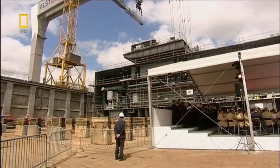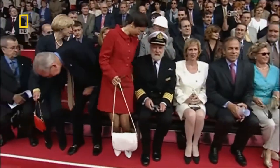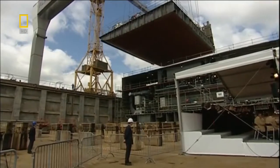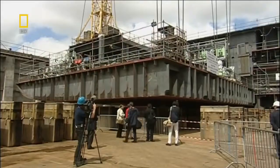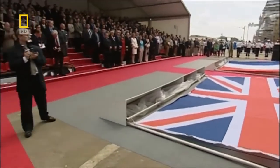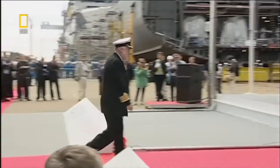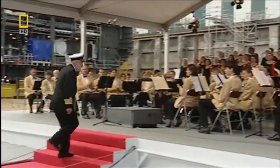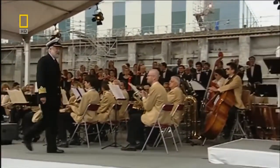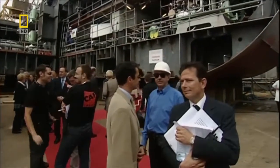July 4th, 2002, the first momentous stage in the construction of the Queen Mary 2 is reached. The keel laying. The man who will captain the QM2, the current master of the QE2, presides over the ceremony. After 7 years in charge of the QE2, Warwick's not short on ocean liner experience, and even he is in awe of the megastructure under construction. I have to say I was totally overwhelmed.